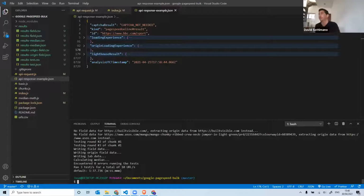Okay, so I missed a few questions here. There were two questions from Rebecca. The very first one was, does scripting like this in Node.js help you as an SEO when you're looking at websites using JavaScript?